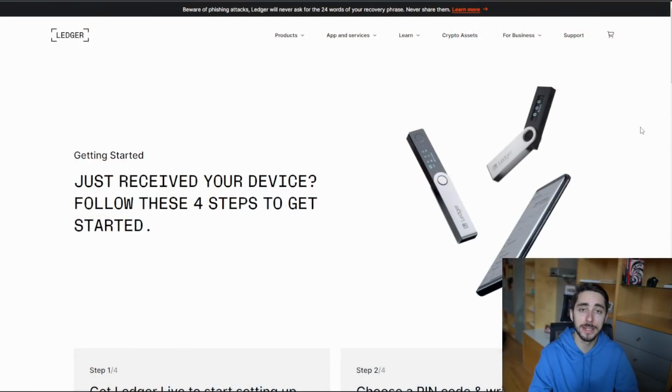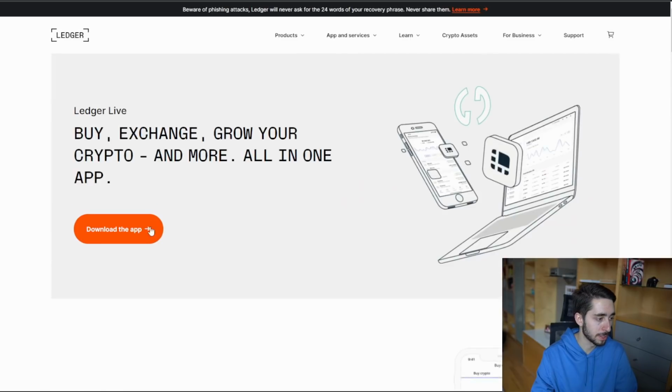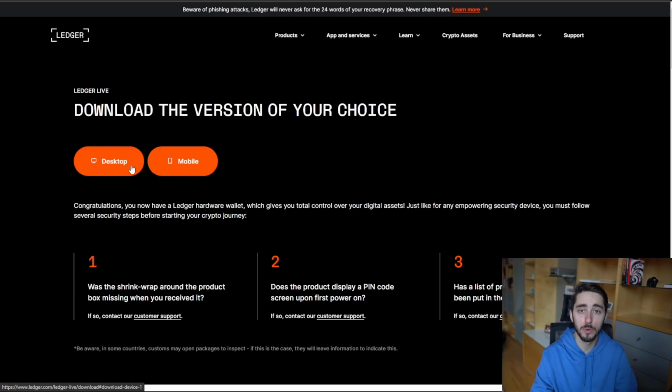Now that we've got all this established, we're going to dive into a little bit of the setup. In order to get started, we're going to pull up ledger.com/start. It's going to help you to see the 4 simple steps in order to set up your Ledger wallet. Really, we're only going to be focusing on 2 today because that's all that's necessary in order to get started with your account. First off, we're going to go to download Ledger Live and start setting up the device. In order to find this, you can come to Apps and Services and click on Ledger Live. Download the app, and you can download the desktop or mobile version depending on how you want to go about doing it. Today, though, we're going to be talking about the desktop version that can be used on Mac OS or Windows.